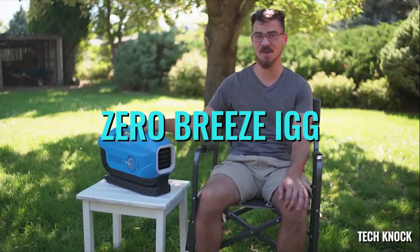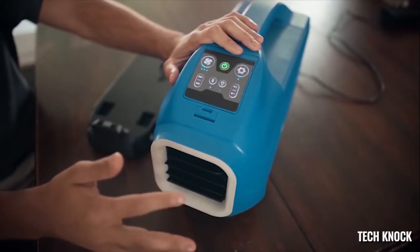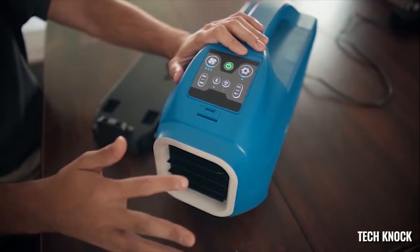Now you can, wherever you go. Say hello to the Zero Breeze, the world's coolest portable air conditioner.